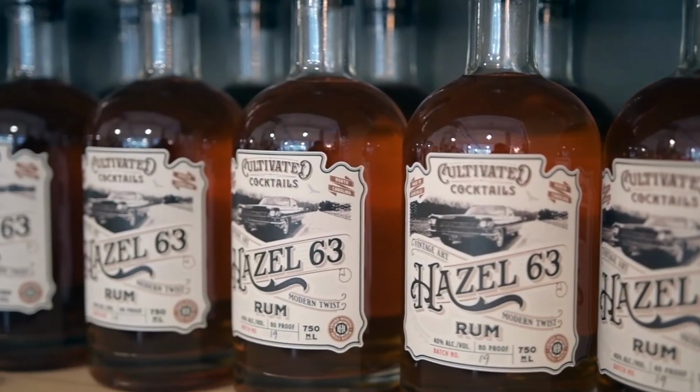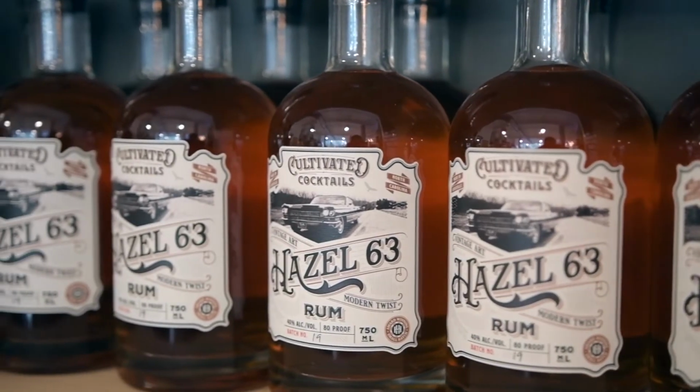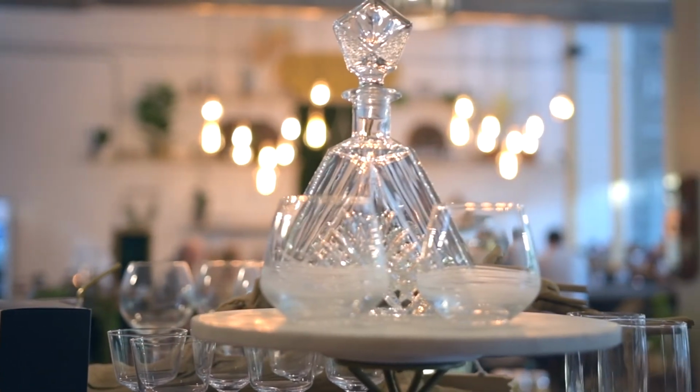And ultimately, we felt like we make these spirits and it's not just about the bottle and what's in it. It's about the experience and what you're getting from it. How do you know it? How do you love it? How do you gift it? How do you drink it at all?